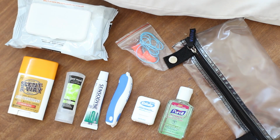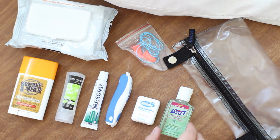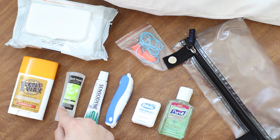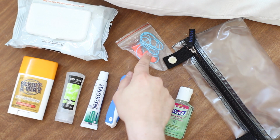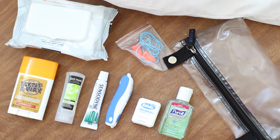Here we have some different toiletry items that I keep in the kit. Most of them I keep in this bag right here. We have hand sanitizer, floss, toothbrush, toothpaste, shampoo, some deodorant, also some earplugs just in case I'm in a shelter and it's real noisy, and I also have some wet wipes.